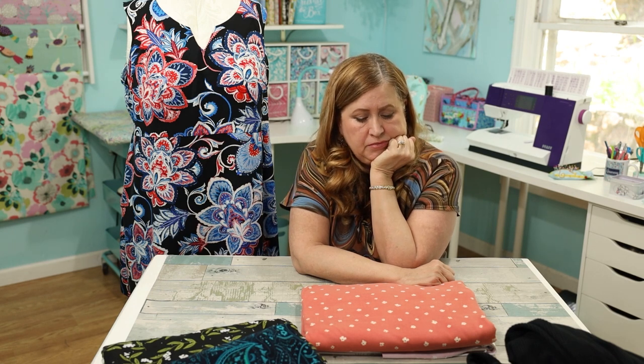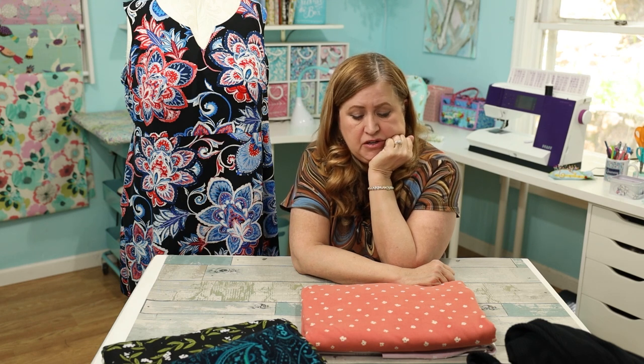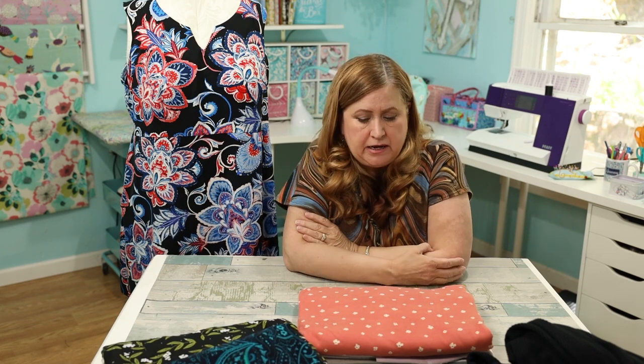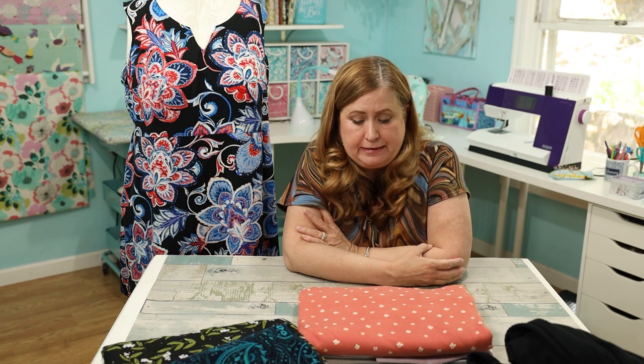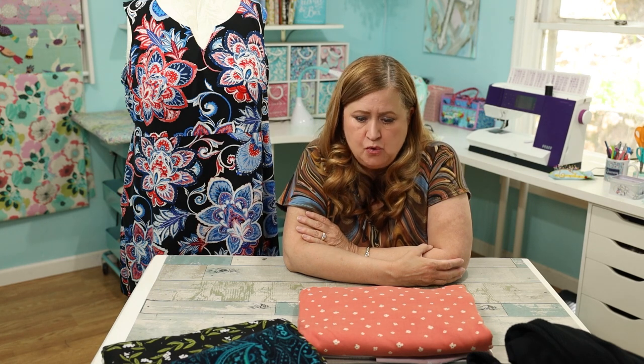And I'll let her decide what sleeve she wants. I could do no sleeves, I could do a flutter sleeve, or I could just do a short sleeve. So I'll let her decide what sleeve she likes. She can help design this dress. That's pretty much it for sewing for now.